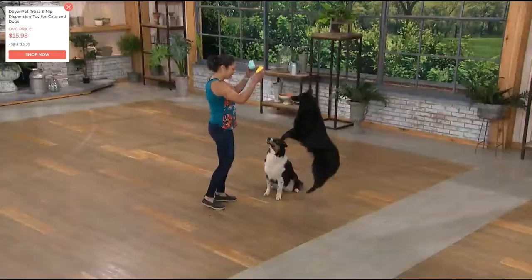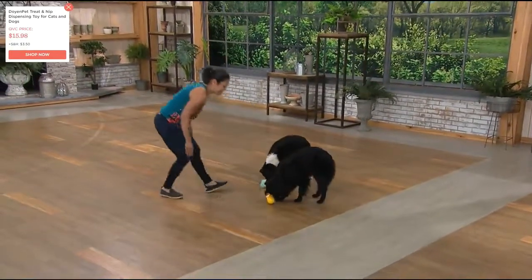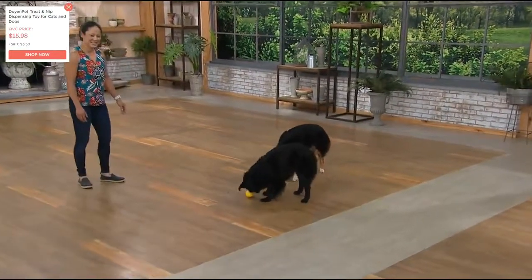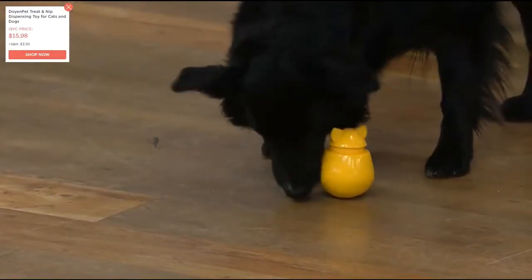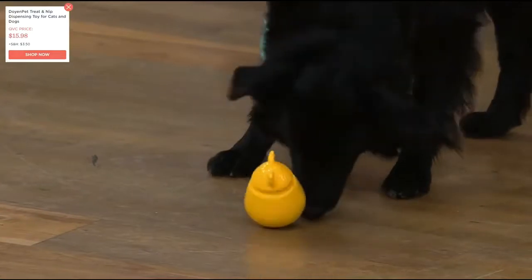We had a chance to play with these for the very first time this morning. That's Singe on the right, and that's Raven that you see. Raven is on your left, Singe is on the right. It gives the treats out a little bit at a time and keeps them happy and excited. Once it sends out the treats that are inside, they keep engaging with the toy.